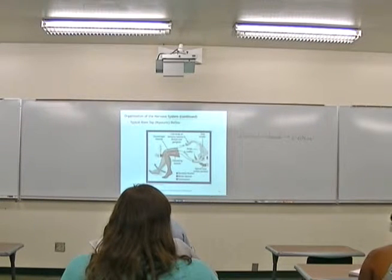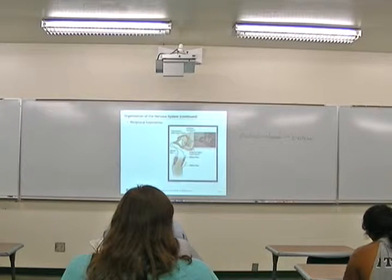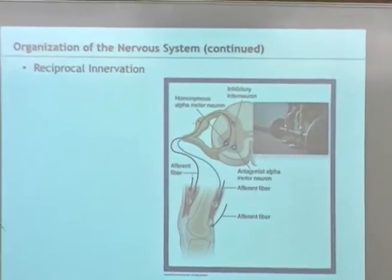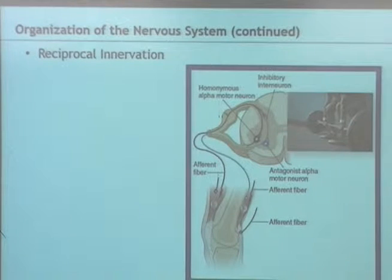And a knee tap, look at a knee tap, because I want to run through reciprocal innervation, and I don't want to do it too quickly. All right, so reciprocal innervation is a type of reflex that's trainable, which makes it really interesting. When we're in sport, we use reflexes a lot.